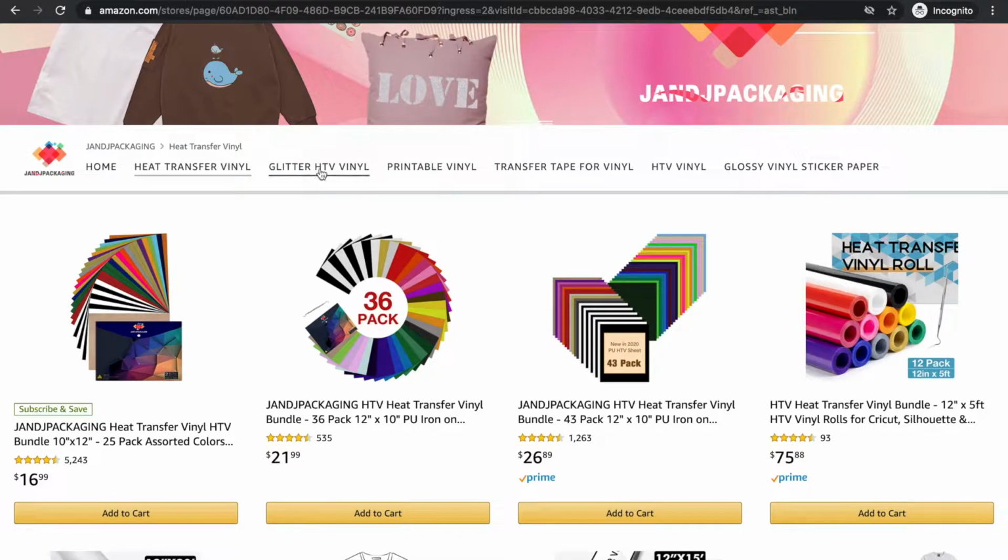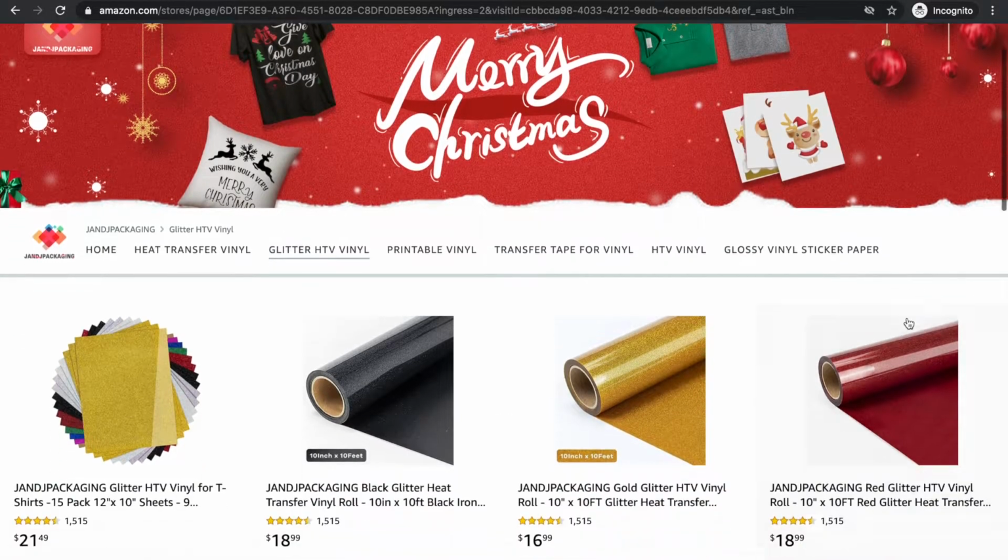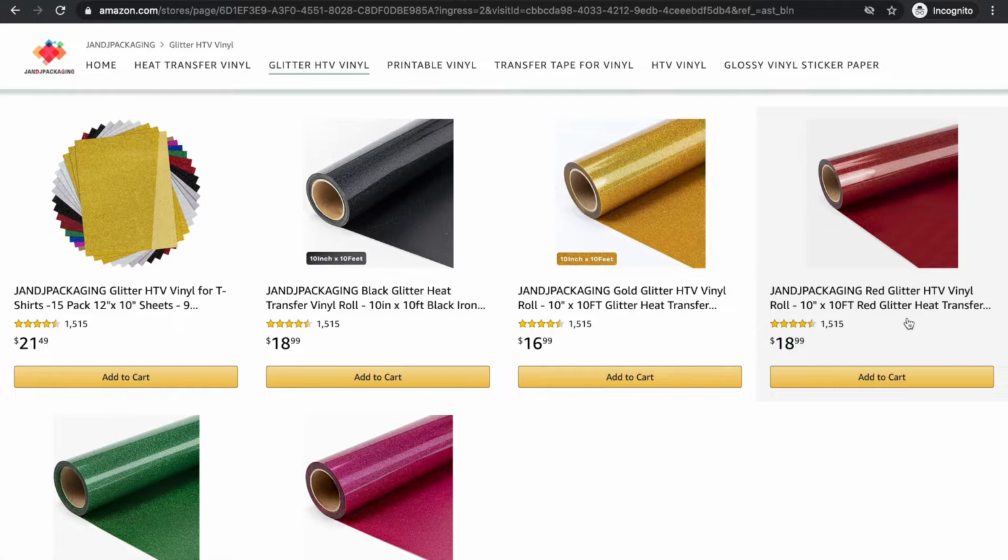I also recently purchased their glitter HTV, and I just got 2 sets of this. I wanted just the gold, but they didn't have it in stock at the time, but I love it.